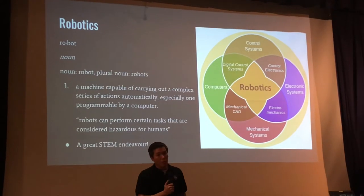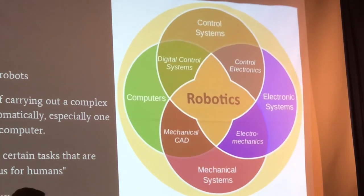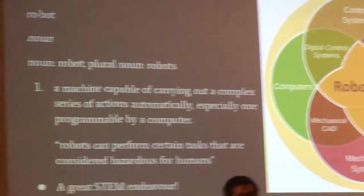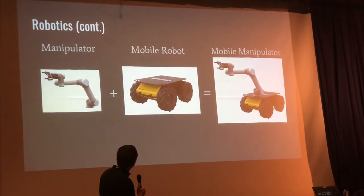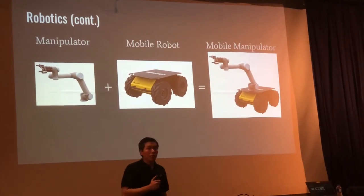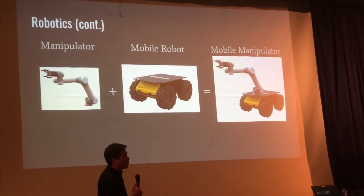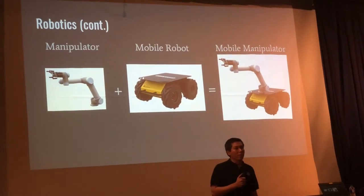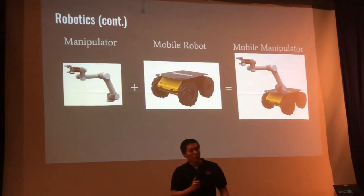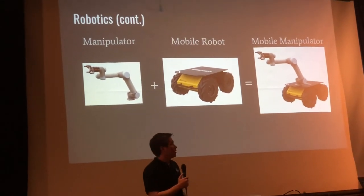And now we're going to talk a little bit about robotics. I know that robotics is a very popular subject these days. In robotics, we have manipulators, and those are robot arms. We have also mobile robots, and the wheeled kind of mobile robot is the most common, I think. However, there are a lot of other kinds. There are flying robots, there are crawling robots.